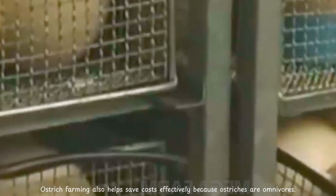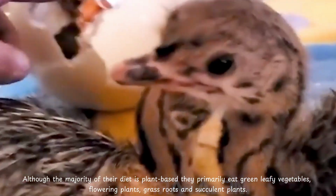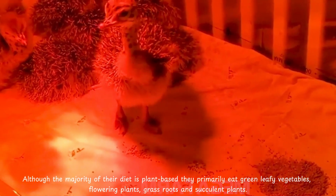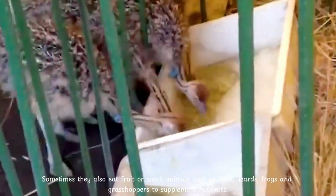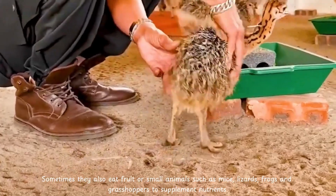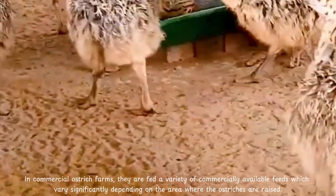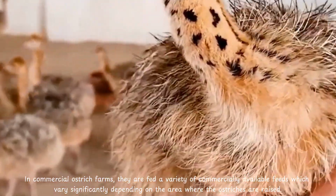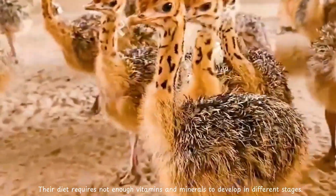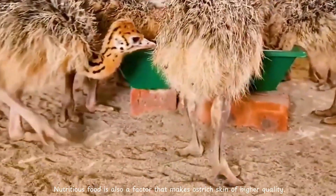Ostrich farming also helps save costs effectively because ostriches are omnivores. Although the majority of their diet is plant-based, they primarily eat green leafy vegetables, flowering plants, grass roots and succulent plants. Sometimes they also eat fruit or small animals such as mice, lizards, frogs and grasshoppers to supplement nutrients. In commercial ostrich farms, they are fed a variety of commercially available feeds which vary significantly depending on the area where the ostriches are raised. Their diet requires enough vitamins and minerals to develop in different stages. Nutritious food is also a factor that makes ostrich skin of higher quality.